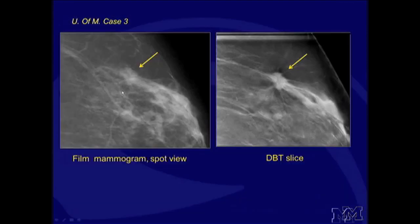Another example of film mammogram, this is what's called a spot view. That's when they call you back for an additional picture, and they do this one little part of your breast and smash it and look at it really closely. This is the spot view on a regular mammogram, and this is just one of the slices of the DBT. And again, it's really well seen, this cancer. See the little spiculated legs, almost like a spider coming out of it. So it's obviously a cancer on this image, not so obvious on the old image.